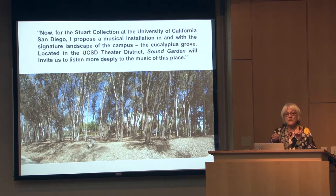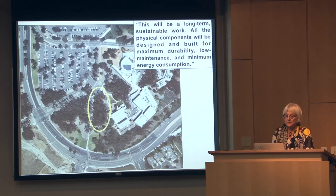The La Jolla Symphony and Chorus has been doing his works. In fact, they're doing one this weekend on Saturday and Sunday, his symphonies. He lives and breathes music. He's a serious musician. He's so excited about this piece he's doing for us that he said, "Mary, this could be the most important thing I've done." So we scouted around, and he chose this eucalyptus grove out by the theater.